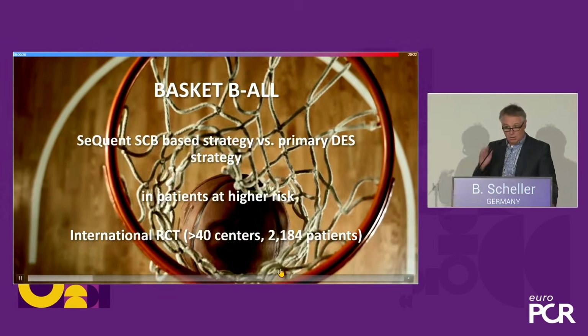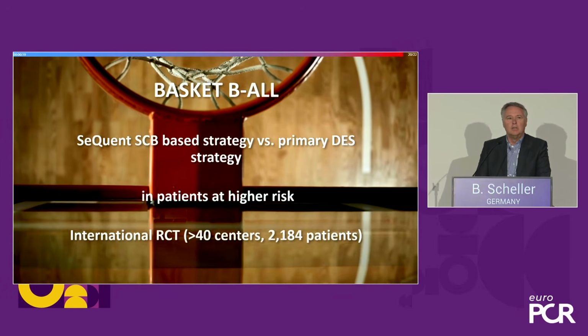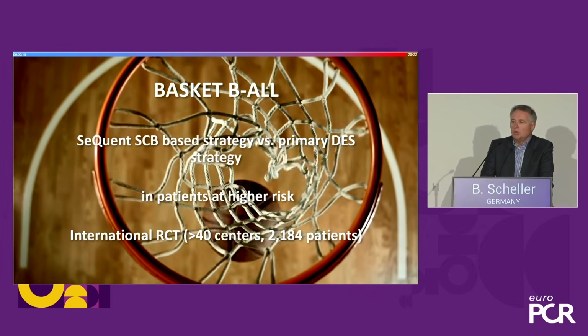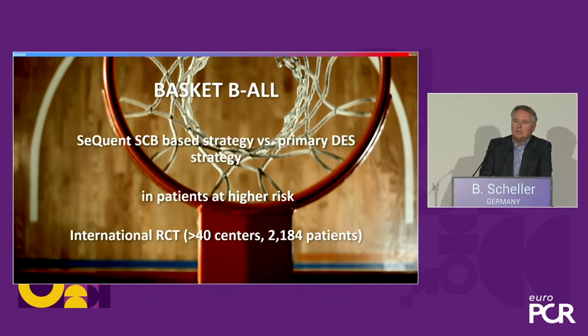And now I want to announce a new trial project. It's called Basket Be All. It's the follow-up trial of the Basket Small 2 trial, which focused on the treatment of small coronary vessels. And this will be an all-comer trial, and it will be a strategy trial.